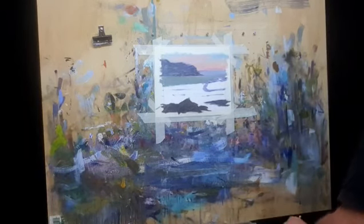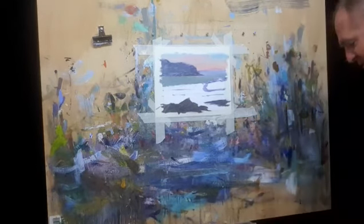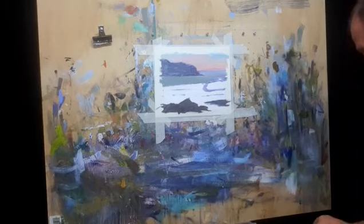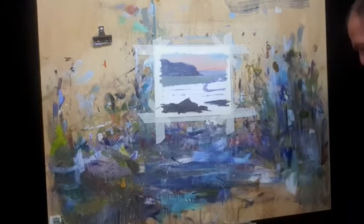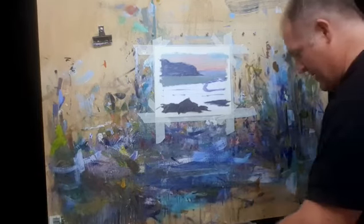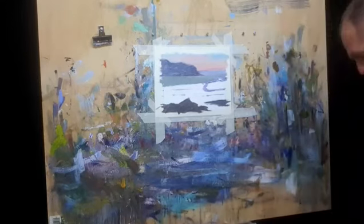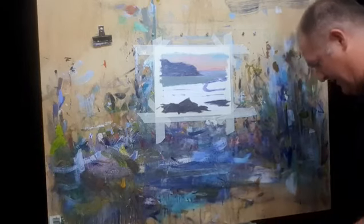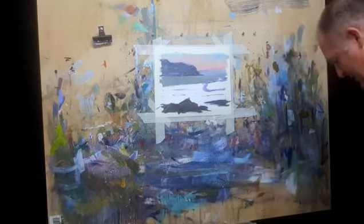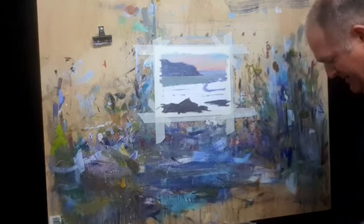So let me mix up a shadow. The shadow tone is just ultramarine blue and alizarin crimson, and I'll just keep it on the cool side. Get this mix right. Grey it back a little bit with some yellow ochre.